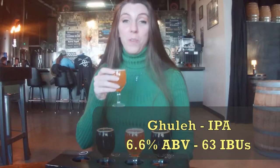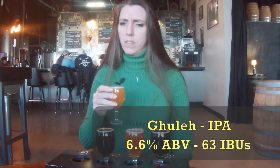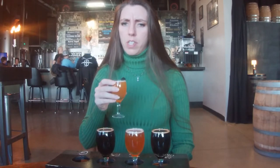We are on to round two. A heck of a lineup. Fingers crossed we get through this one okay, because we got some strong ones this time. We're going to start with their Goulet, an American IPA. Oh, and the nose is all citrus. Hop citrus or citrus? The nose is citrus.